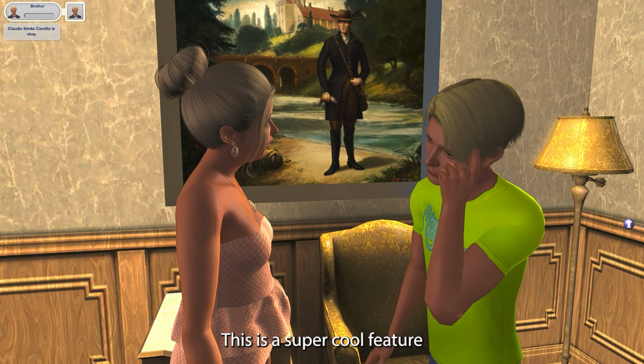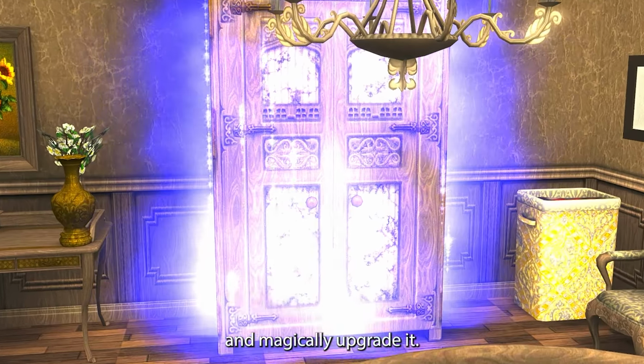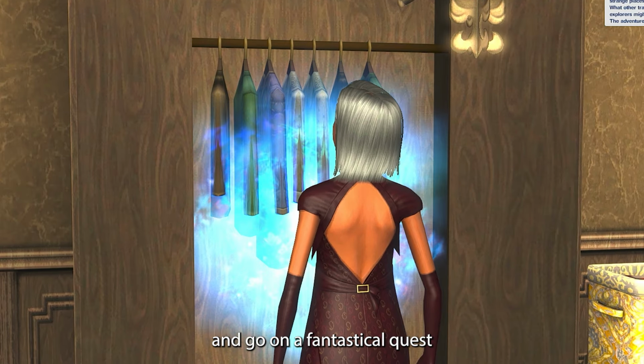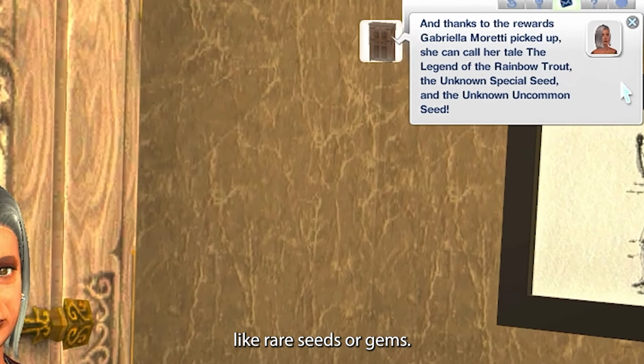This is a super cool feature that's only available for sims in the medical career. And number 3, if you have a sim who's a witch, you can buy a large-sized wardrobe and magically upgrade it. Once it's upgraded, your sim can enter a portal and go on a fantastical quest filled with all kinds of twists and turns. Narnia entered the chat.